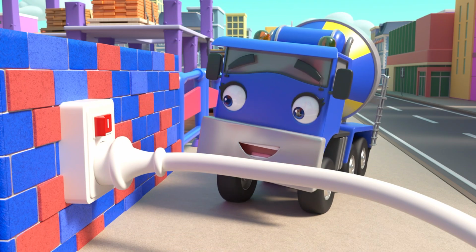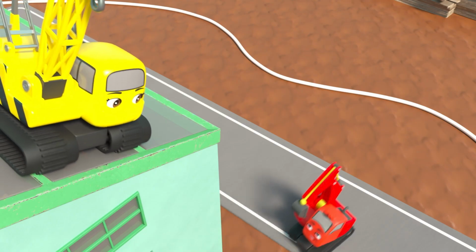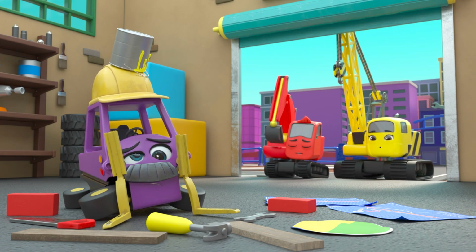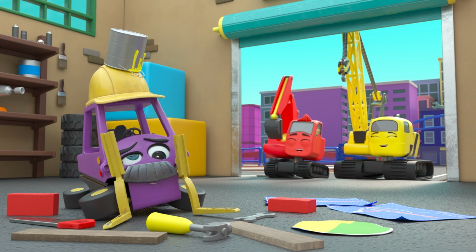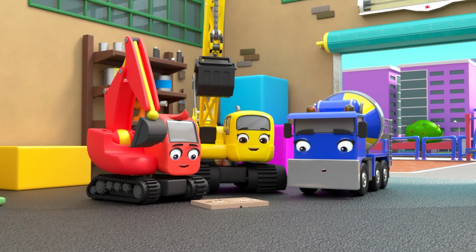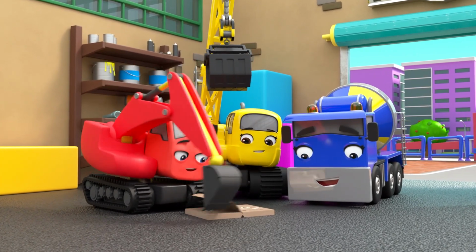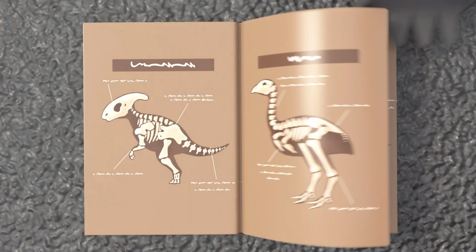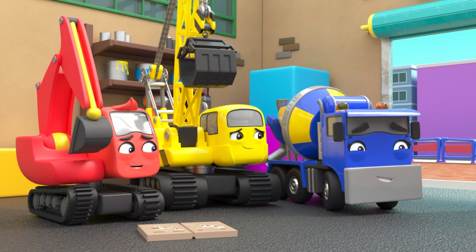CJ's trying the switch. Hooray! The lights are back on. It worked. Good job. Oh, Mr. Rubble has got into a real mess while he was stuck in the dark. Oh, Digley has a new book. Everyone wants to see. It's all about dinosaurs. But Mr. Rubble is waiting. It's time to start work.